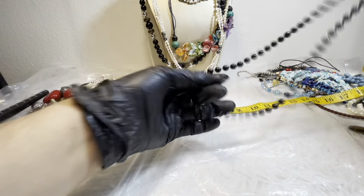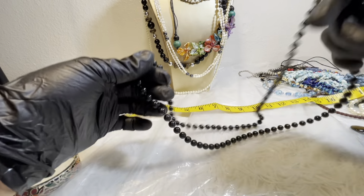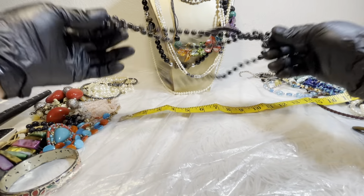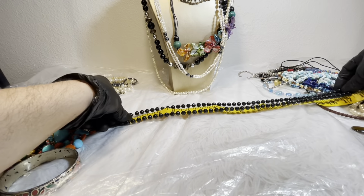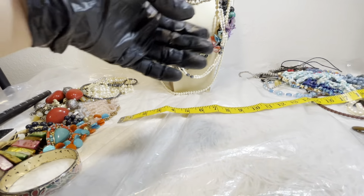Next, just some black beads. They feel very light, just feel like plastic. So those I would do $1 on. And that measures 18 inches.